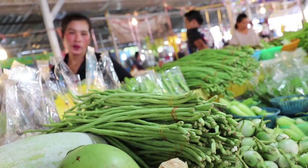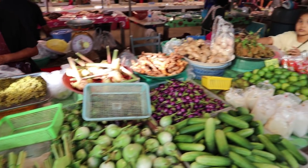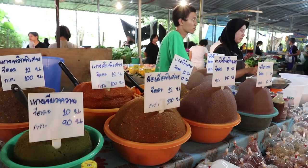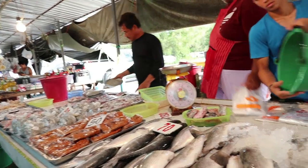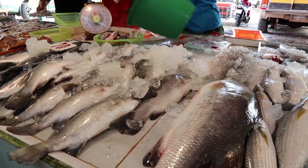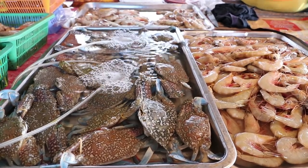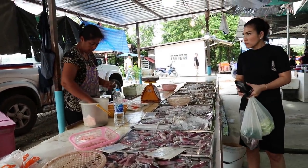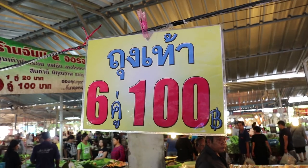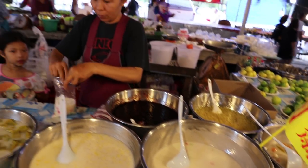Lots of vegetables. Curry pastes. And there was heaps of fresh seafood as well. In addition to the food, markets like this normally have plenty of clothes as well. There's lots of bargains. These clothes are really cheap. In Thailand, sweets are very popular, so there's always a wide range of them.